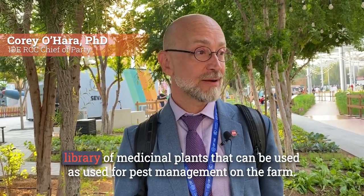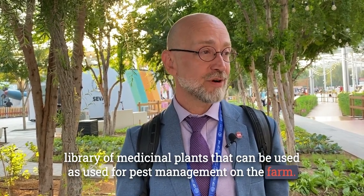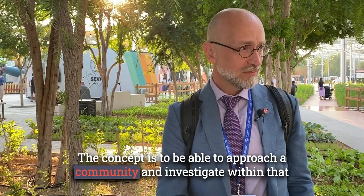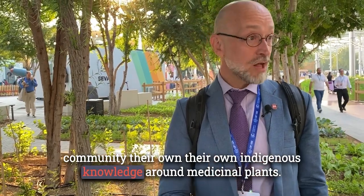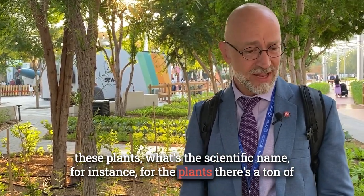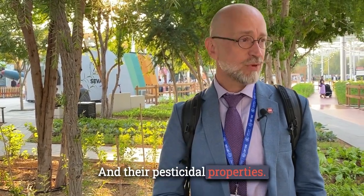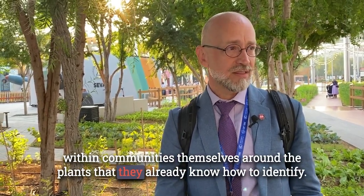IDE Mozambique is developing, as far as we know, the world's first ethnobotanical library of medicinal plants that can be used for pest management on the farm. The concept is to be able to approach a community and investigate within that community their own indigenous knowledge around medicinal plants. And once you can identify those medicinal plants and do your research into what are these plants, what's the scientific name, for instance, for the plants, there's a ton of research out there on medicinal plants and their pesticidal properties.